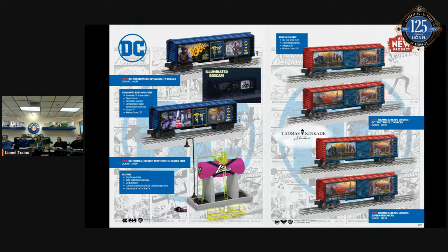Our digital catalog will actually be updated. There was an image issue on the Superman and Trinity cars. We will get those updated so that you can see them. But they have some really cool images of, again, the Trinity. So you've got Superman, Batman, and Wonder Woman on the one car with their great moments there. And then the Superman one, again, Superman has a really big movie coming out here soon. And excited again on the 90th year to showcase this wonderful art that Thomas Kincaid Studios puts together.